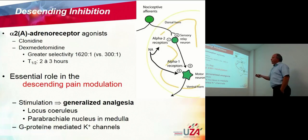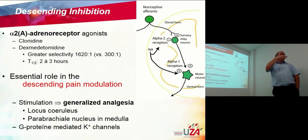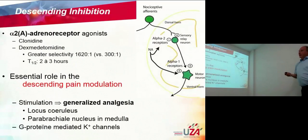It has a very long-acting analgesic efficacy. We have patients who come back 3 times a year for a dexto infusion, and then they have an analgesic effect for months. You need some experience with that. In intensive care, they know it, they use it for sedation. We do it on our daycare ward, but you need continuous hemodynamic monitoring, and you need a continuous adjustment of the dosing.